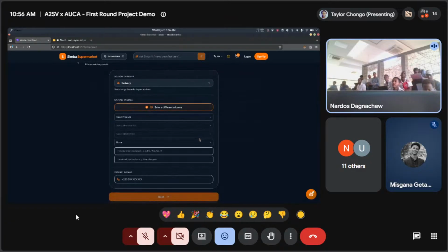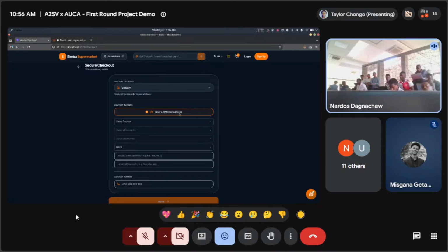The other thing is that, to avoid entering the address again and again, when you want to make an order, there is a way to enter a default address. That address is going to be used for your future orders, so that whenever you want to make an order, you can directly use that default address. So enter a different address.